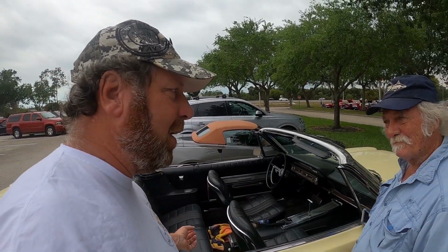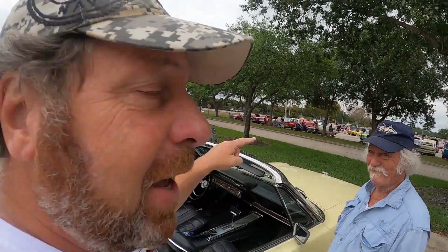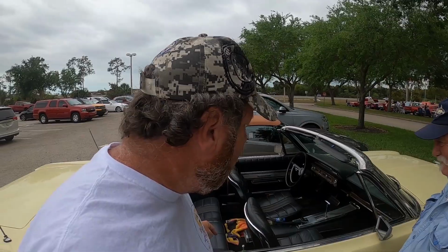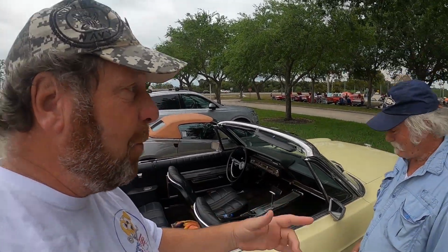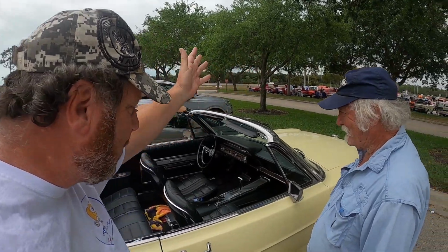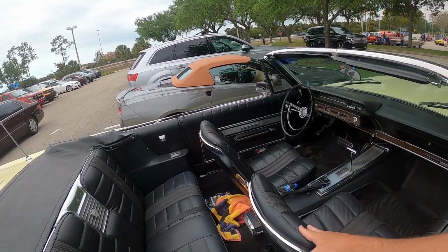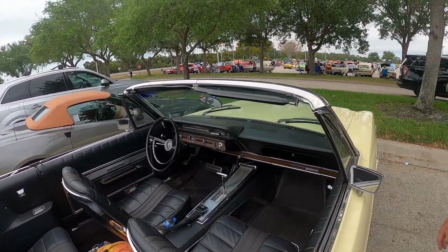Now look, it's not brand new, guys, but here's the thing. We're in Florida, and this is a Ragtop, which means that if it starts raining right now and he's way over there, it gets wet. And it's obviously driven because you parked it in the parking lot. You didn't park it over with the other cars, the show cars. So the fact that this stuff is even still here is really amazing.